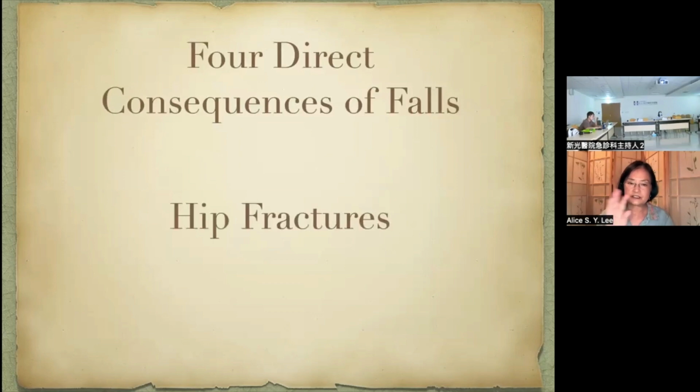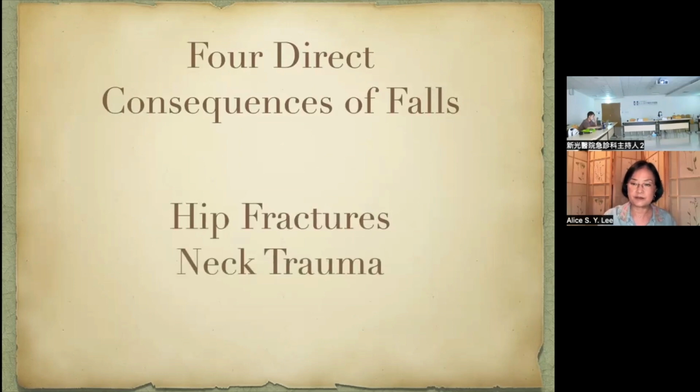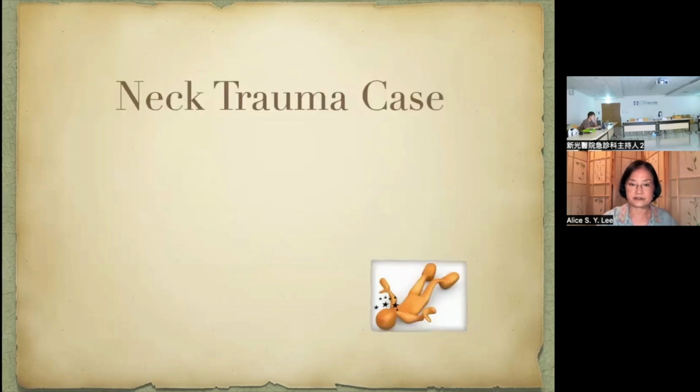All right, so we've talked about the hip fracture. My patient was pretty simple, straightforward. Neck trauma. Neck trauma, remember, was one of the number 2 reasons for trauma admissions in the seniors, right?